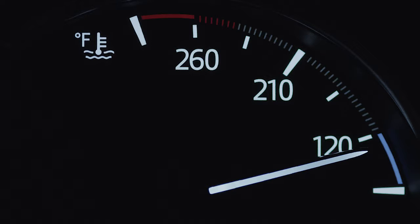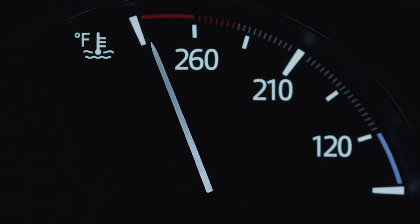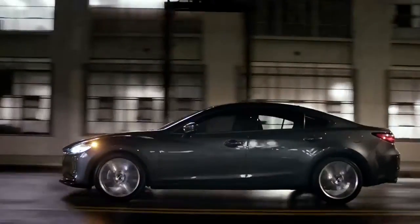If the gauge's needle remains in the blue zone, the engine coolant temperature is low, and if the needle rises into the red zone, engine coolant is hot. If the needle remains in the red zone, there's a higher possibility of overheating, and you should reduce your driving speed immediately, safely stop, and turn your car off.